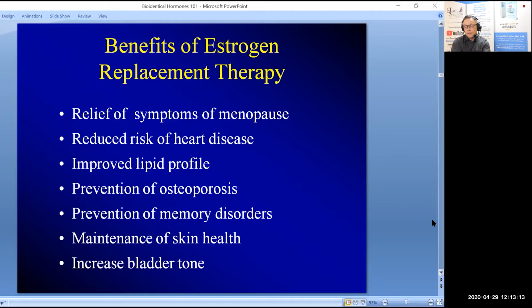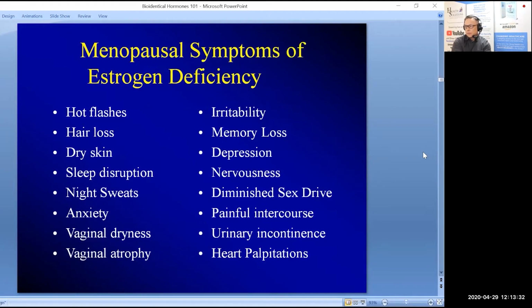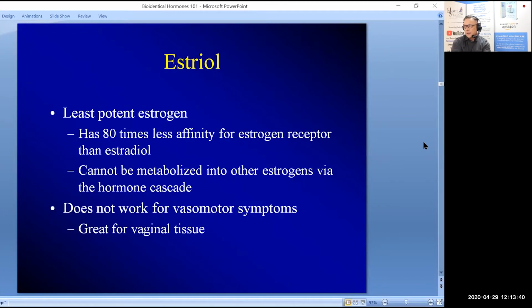Skin health, we talked about. Bladder tone, I really want to hit on that. Estrogen is so important for bladder issues. Urinary incontinence, how many women are on chronic medications for urinary incontinence? And it's not because they lack oxybutynin, it's because they lack estrogen. So there are just some other symptoms, I'm not going to go into it. I want to go through these slides fast so we can focus on some case studies.